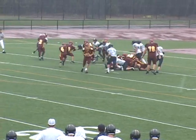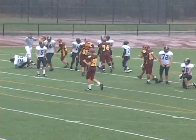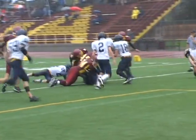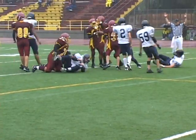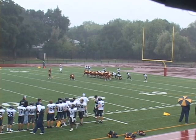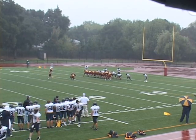2nd and goal, and they hand it off. Same play, 3rd time in a row. And this one is in for a touchdown. So Menlo Atherton goes back to the well, and this time they strike gold in terms of a touchdown, and they are out in front 20-6. Well, there's a little over 2 minutes to go, so that was a nice drive by MA.